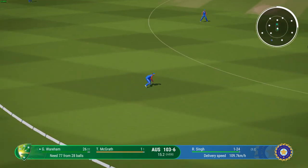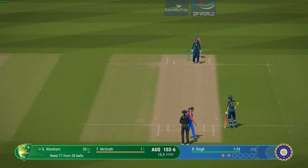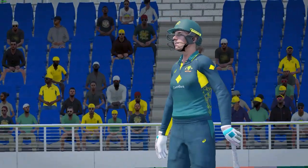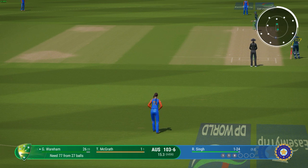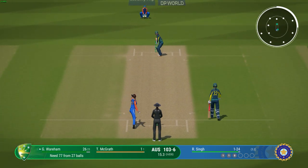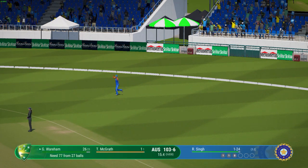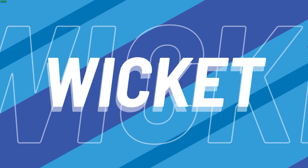Straight drive, mid-off will cut that one off. Tries to flick it past back and square, but that'll be an easy catch. Oh, great work. Held their nerve while the ball was in the air, and they've taken a good catch.